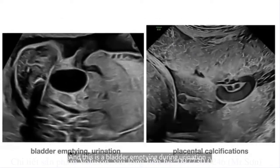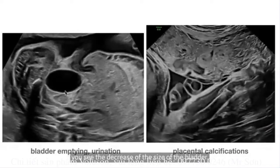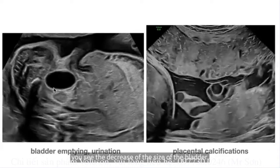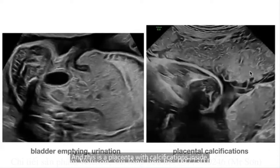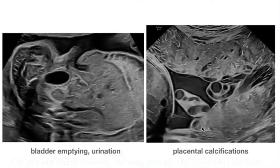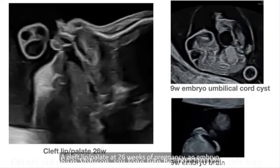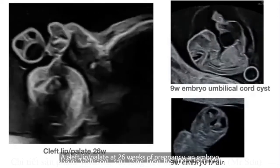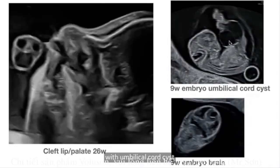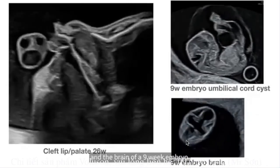And this is the bladder emptying. During the urination, you will see the decrease of the size of the bladder. And this is the placenta with calcification inside. A cleft lip and palate at 26 weeks of pregnancy. An embryo with the umbilical cord cyst and the brain of a 9-week embryo.